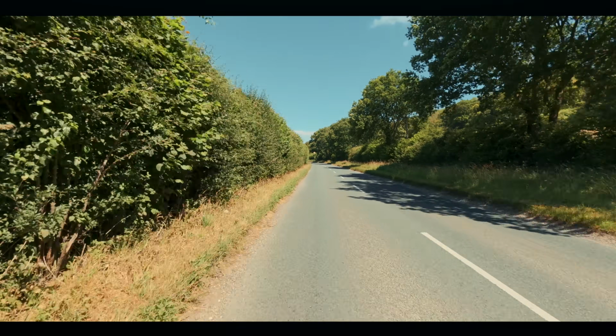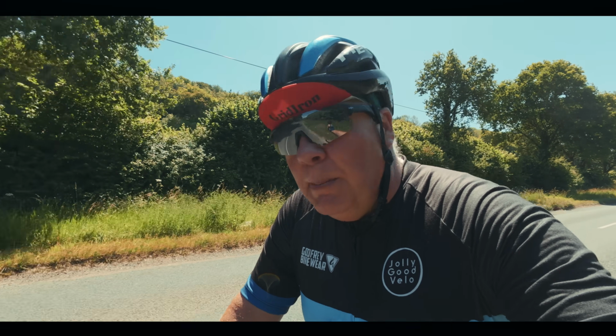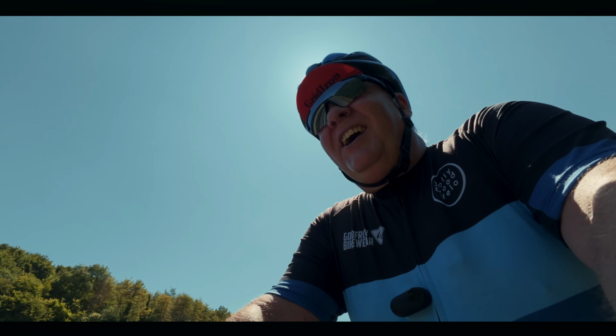Second climb of the day, climbing up Broad Halfpenny Down for a kilometre up to the Bat and Ball. Just taking it nice and easy.